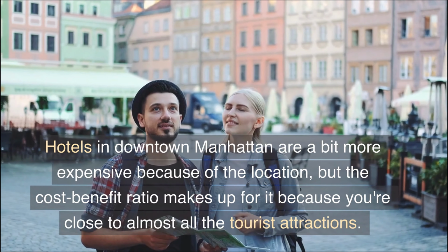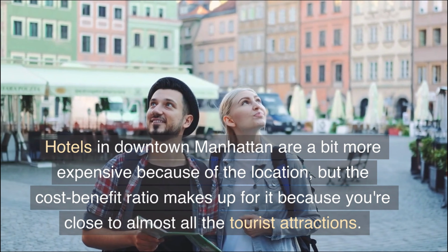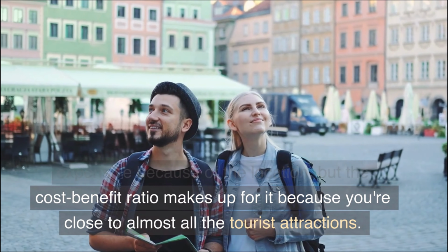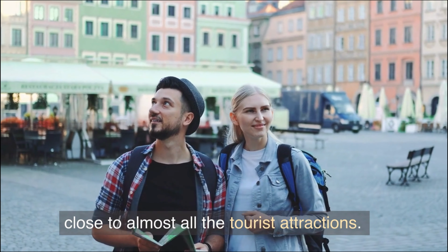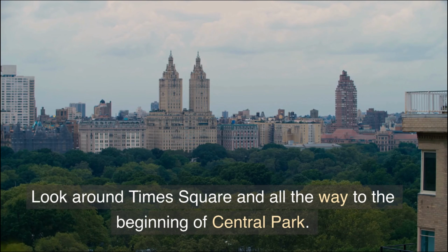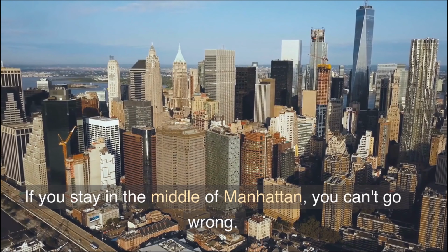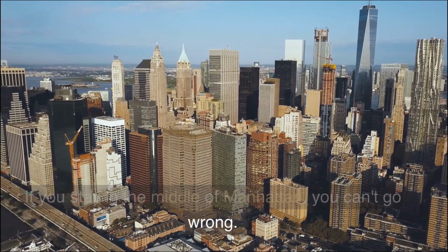Hotels in downtown Manhattan are a bit more expensive because of the location, but the cost-benefit ratio makes up for it because you're close to almost all the tourist attractions. Even though it's a bit more expensive, we recommend staying in Manhattan. There you can reach everything on foot and by subway. Look around Times Square and all the way to the beginning of Central Park. If you stay in the middle of Manhattan, you can't go wrong.